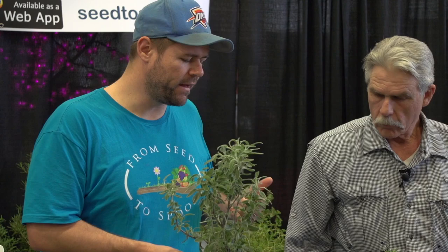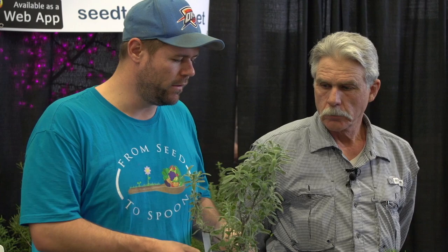Sage is something that, again, comes back year after year. Most varieties, like pineapple sage, don't typically handle our winters very well, but this garden sage here, this is blue silver, does well in our Oklahoma winters. As far as how we use sage, I'm sure everyone knows about using it with Thanksgiving stuffing, with turkey, things like that.